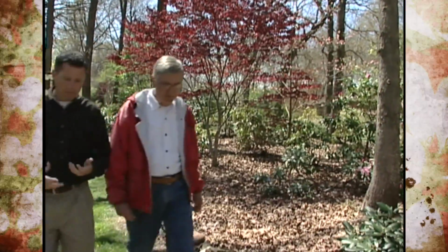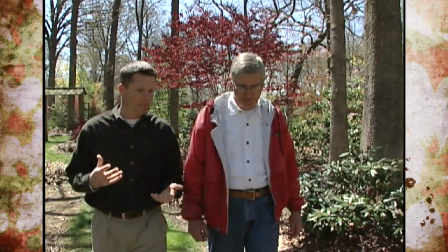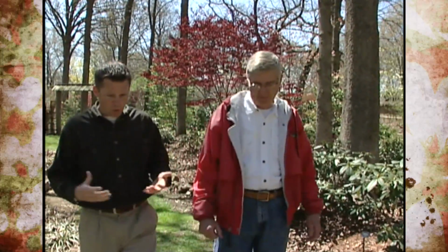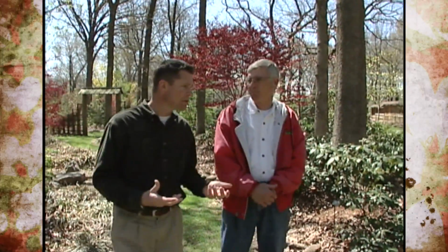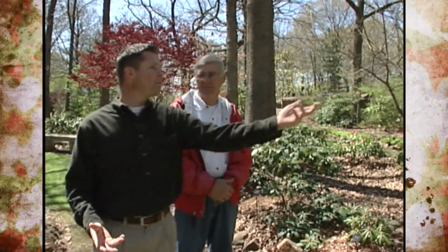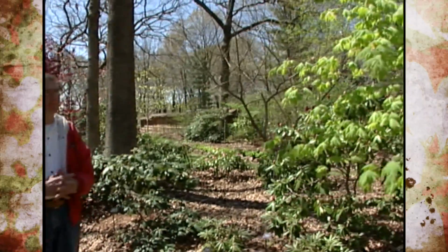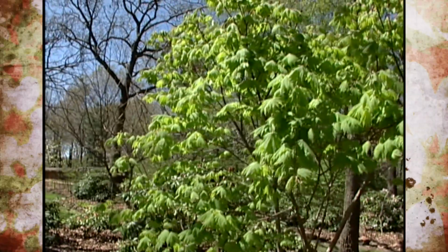Leonard, with the botanical name of Japanese maples being Acer palmatum, I totally understand that, but sometimes I see Japanese maples listed as Acer japonicum, and I notice you've got one right here. So could you maybe explain the difference between Acer palmatum and Acer japonicum?